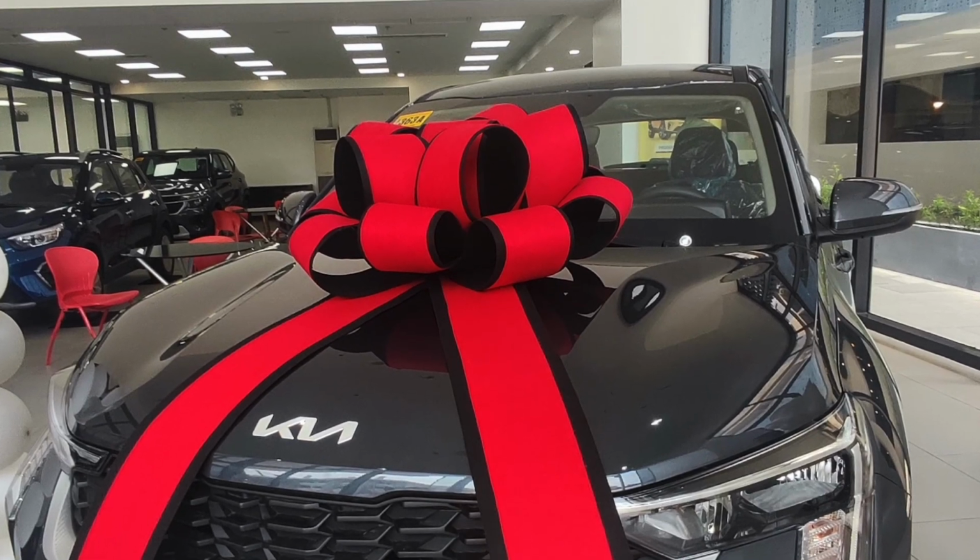I am a proud owner of the brand new 2024 Kia Sonet. And I'm sharing this not to brag or show off, but I wanted to let you know how I bought this with the money I invested throughout the years.